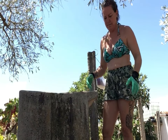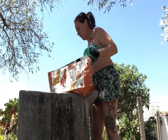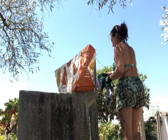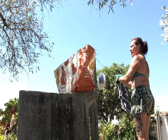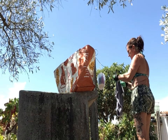Right, let's peg them out. Is that everything? That's a good do as well. I've got my washing lines in full sun. It wasn't intentional.